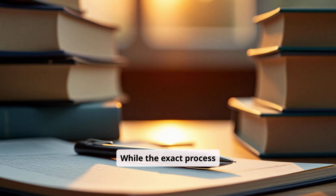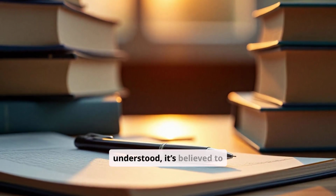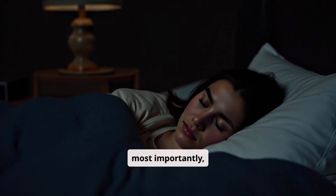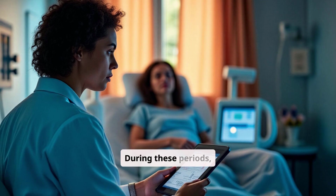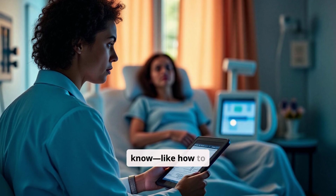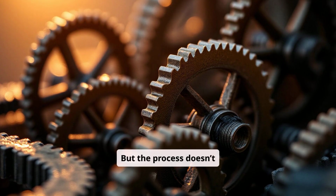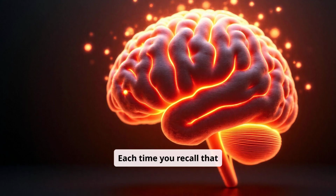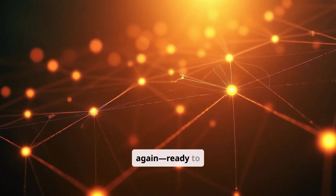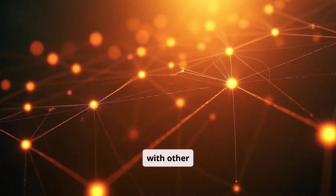While the exact process of how short-term memories become long-term is still not fully understood, it's believed to occur between study sessions, and perhaps most importantly, during sleep. During these periods, new knowledge is integrated with what you already know, like how to measure heart rate or the anatomy of other organs. But the process doesn't stop there. Each time you recall that information, the memory is reactivated and becomes flexible once again, ready to be strengthened, refined, and linked with other ideas.